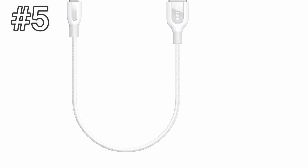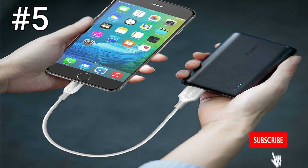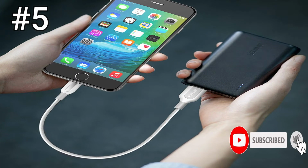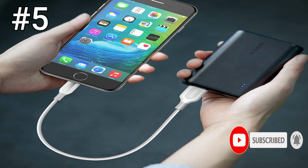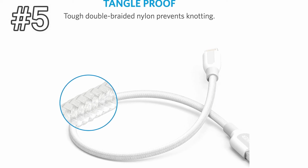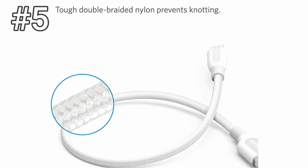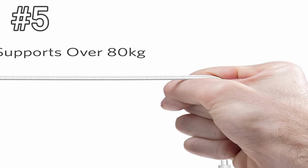Number 5. Anker Powerline Plus Lightning Cable, 6 feet. Hardware manufacturer Anker frequently finds its way into our product coverage due to the company's penchant for making affordably priced, reliable devices that don't sacrifice quality for cost. The Anker Powerline Plus Lightning Cable is no different. Several people in our editorial office swear by this sturdy, nylon braided cable that offers both durability and 6 feet of length for a moderately low cost.